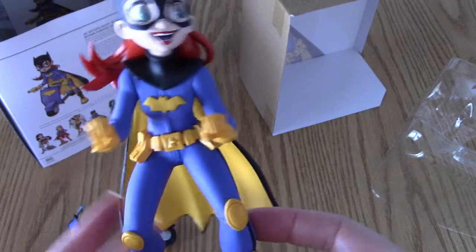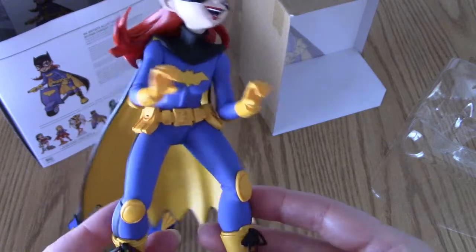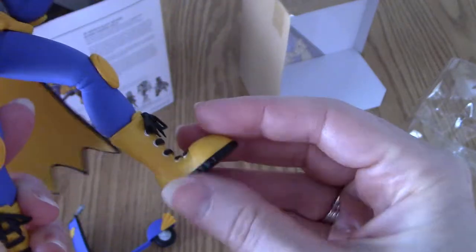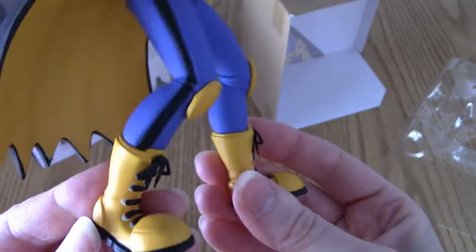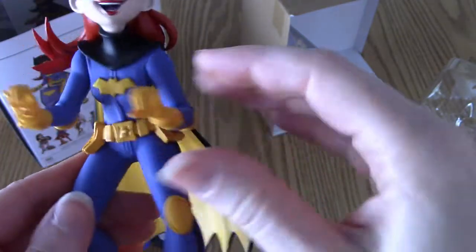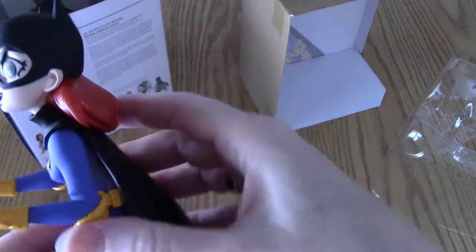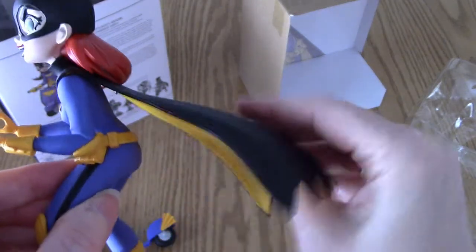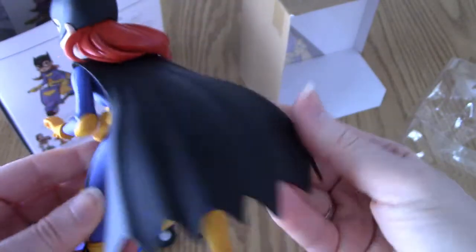And the blue of her outfit, very lavender in real life, and looking more periwinkle blue through the camera lens. We got her little knee pads that are separate pieces there in yellow. Her very practical yellow boots, flat for crime fighting. Quite protective of her. And her yellow gloves, pretty bright yellow. Utility belt with packs on it, no doubt filled with all kinds of gadgets that are helpful in her crime fighting. And then her semi-flexible cape in the back, yellow on the inside, flat black on the outside.